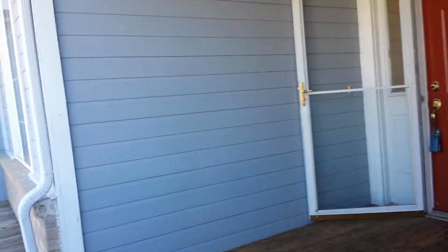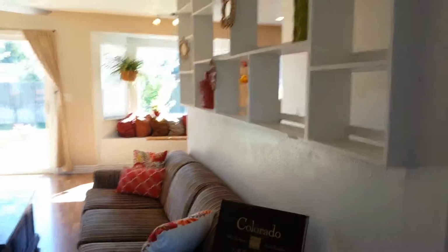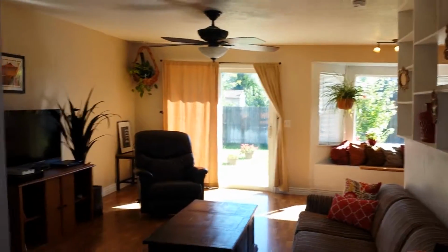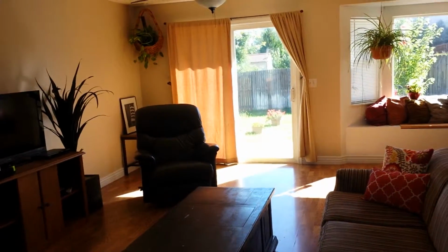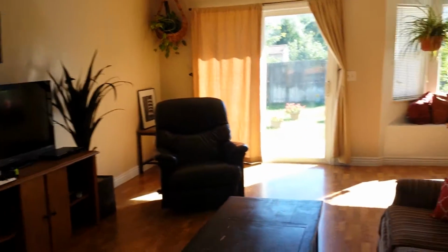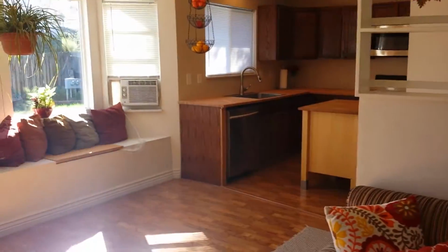Now I'll try and think about things that I like and don't like in the house, but the last one was occupied, people were in there, so it's a little bit harder to make a comment on that. Alright, so here we're going to go inside. So here's the view as you walk in. And we'll head over towards the kitchen.